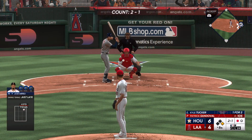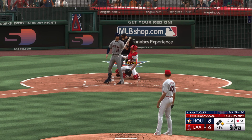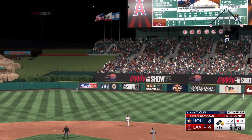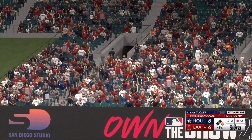Kyle Tucker up next for the Astros. 1 for 2 with a 2-run homer back in the first. 2-2 now. In the air, right center field. This is demolished. Way back and gone.